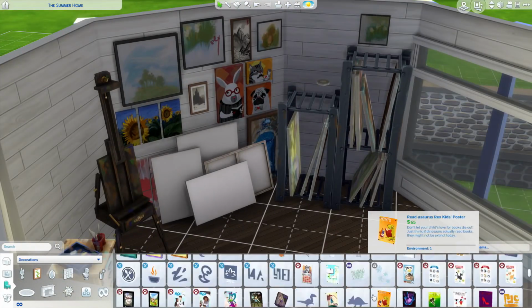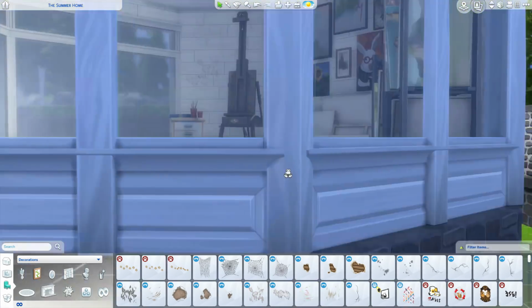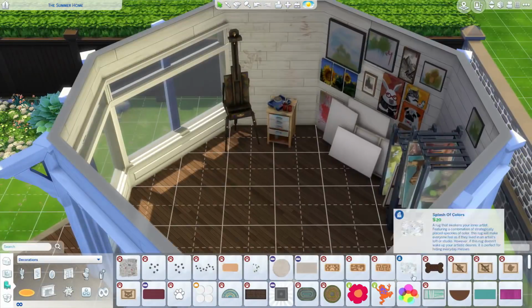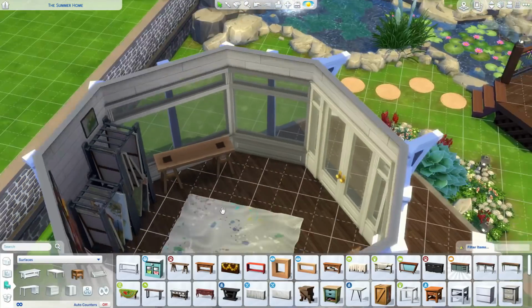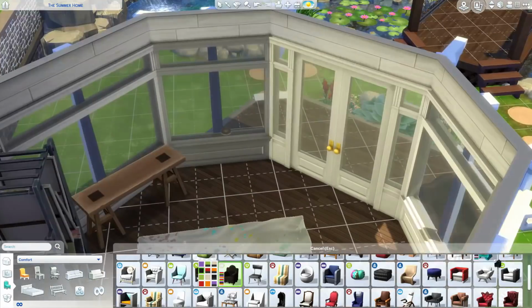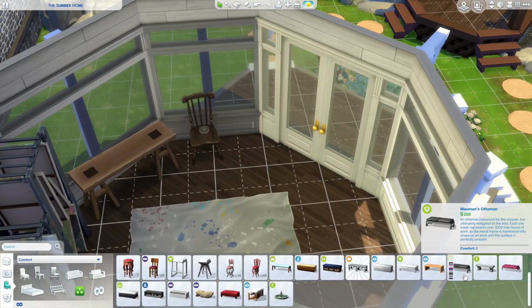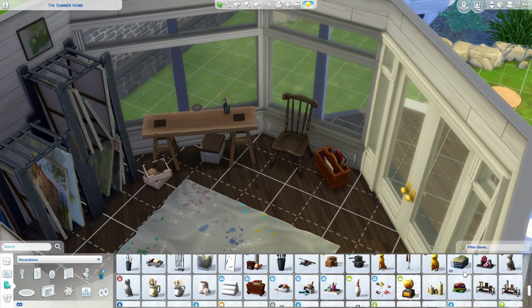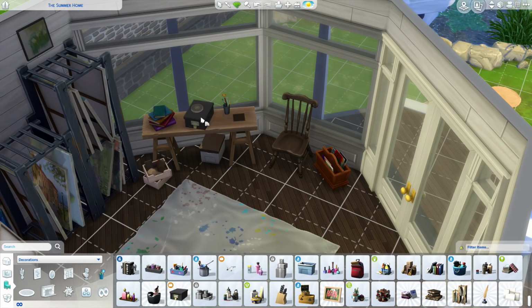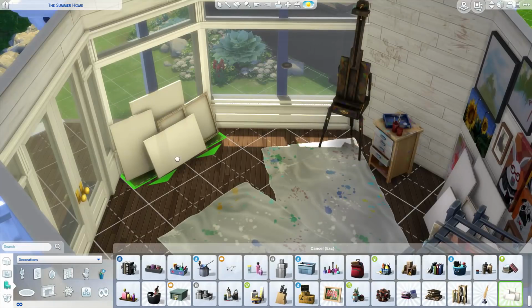So right now I'm working on what is the art studio. I was initially going to have this as just a little place to chill out and sit in, like a little summer house in the garden. But when I got into finishing it, I decided to turn it into a little art studio. I can remember in the Stone Ridge video that I did, I was talking about that I don't really use artist easels, objects like that in builds very much. So I thought I would in this one.